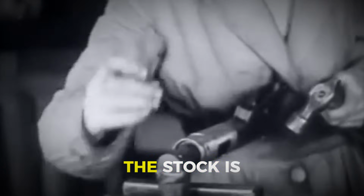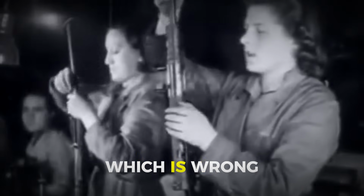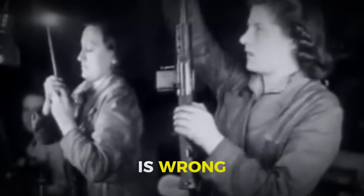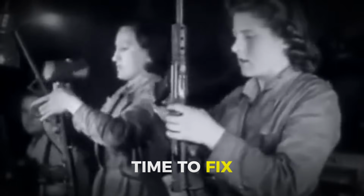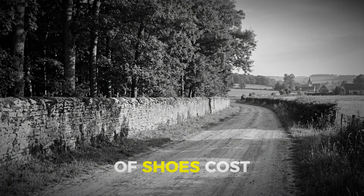The barrel is a length of steel tube. The stock is a single bent wire. The magazine feeds from the side at a right angle, which is wrong, which everyone knows is wrong, which nobody had time to fix. The whole thing weighs less than 7 pounds. At the time, a decent pair of shoes cost more.